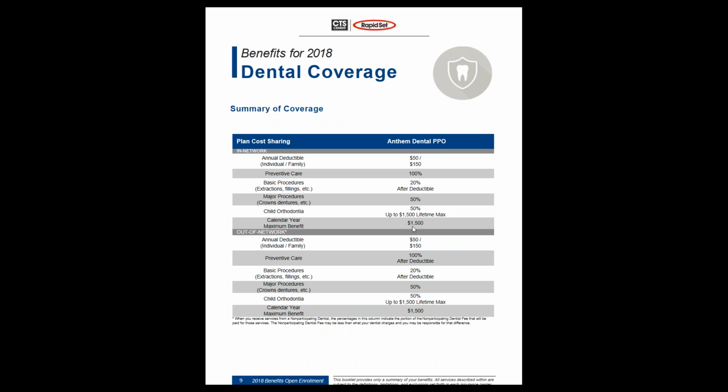Now we were talking about the medical, where after the out-of-pocket maximum is met, the insurance pays 100%. The dental coverage is just the opposite, where you have a bank of $1,500 at the beginning of each plan year, and as you get your teeth cleaned and have any type of services like a filling or a crown, that would reduce this calendar year maximum benefit.